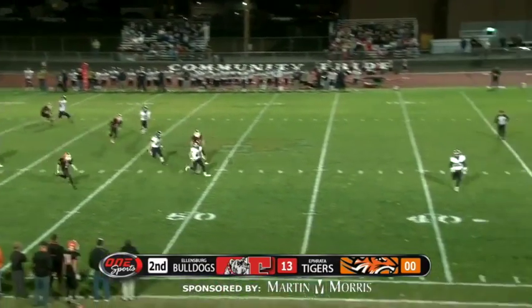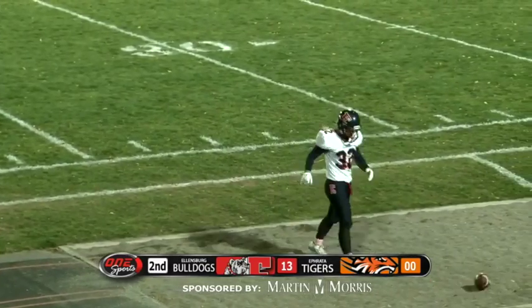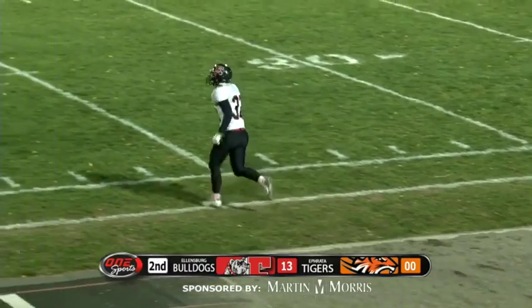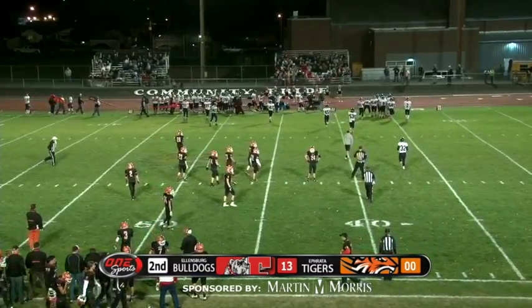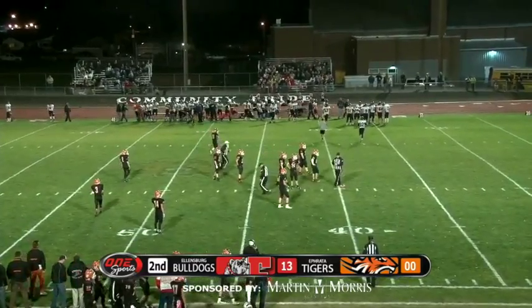Tigers punt this one away. Not a good bounce. That goes out of bounds at about the 40-yard line. So again, great field position for the Bulldogs. Yeah, it's a dangerous place to be right now for the Tigers. They really got to muscle up here on their defensive line and keep those holes from opening up for that running back.